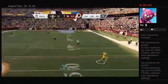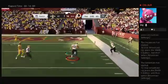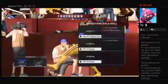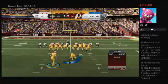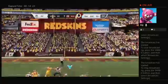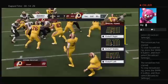Haskins eluding the pressure right. He's going to find his running back. It's complete. And he is into the end zone for a Washington touchdown. Chris Thompson with his second touchdown here in this first half. And the Redskins get the quick strike touchdown. Hopkins with the extra point, and it's now 21-7.